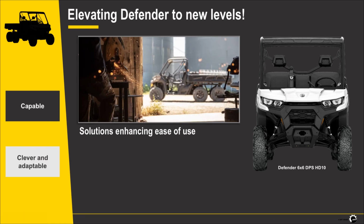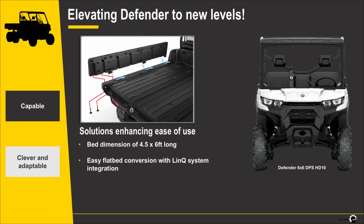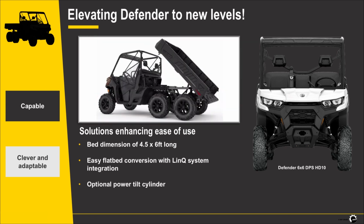As we mentioned earlier, the new Defender 6x6 is also very much about cleverness and adaptability, thanks to many solutions that enhance ease of use. Among these are the extended 4.5 feet by 6 feet bed dimension, offering twice as much loading capacity as the regular cargo box. The easy flatbed conversion, provided by the removable side panels, gives customers the ability to charge any type of load and offers easy link integration, just like the regular Defender. And the optional power tilt cylinder for effortless dump box usage.